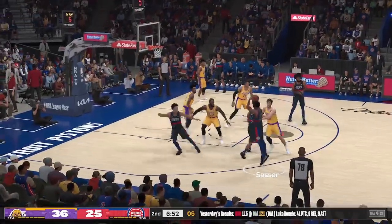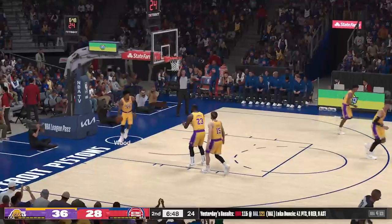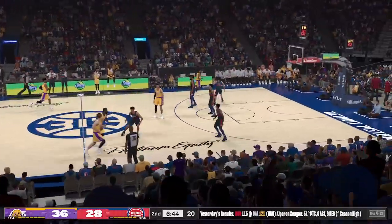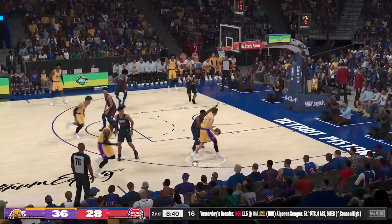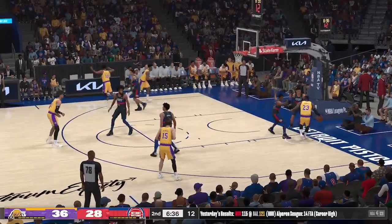Pass to Sasser. They could use a bucket. Bangs home the trifecta. Sasser's going to back down to within single digits for Detroit. And the lack of effort to fight over the screen there makes that an easy shot. Well, I'm going to credit the screen. I mean, that's a good, strong pick he lays there.